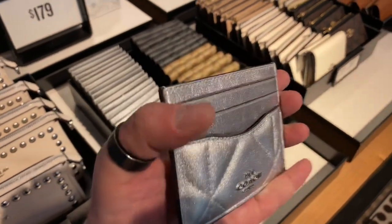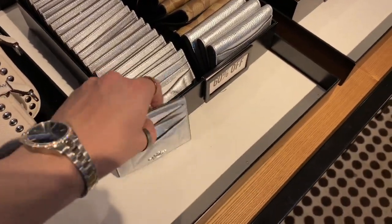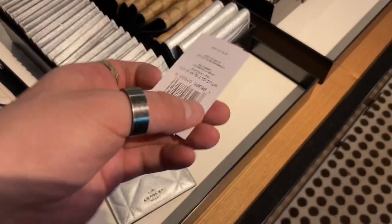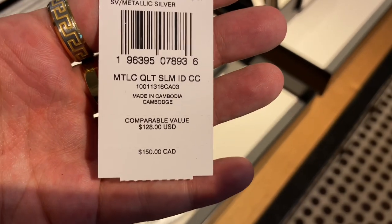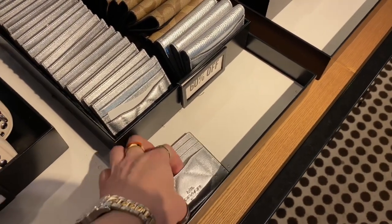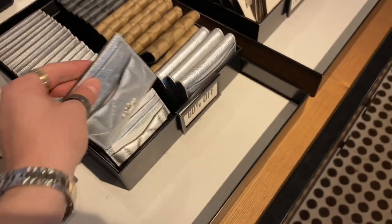Next up is the Slim ID card case with diamond puffy quilting. An easy grab if you want something from the collection, though at a comparable of 150. So the card case is gonna be like $60 Canadian for a starting value.